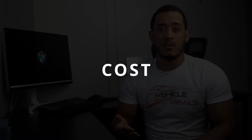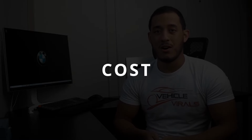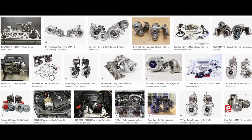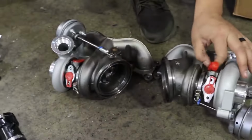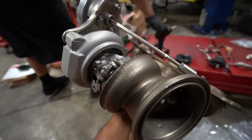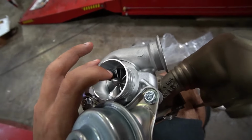Let's first talk about cost, which is probably the most important factor when it comes to upgrading a turbo system on your car. Luckily for us, there's a ton of options out there. Upgraded hybrids are typically a little bit, sometimes a lot more affordable than a single turbo setup. You can go as cheap as 700 bucks for like Chinese 17T turbos, or you can go with a more reputable brand and pay up to 3,600 bucks for Pure stage 2 high flow turbos, which are the ones that I used to have on the E93.